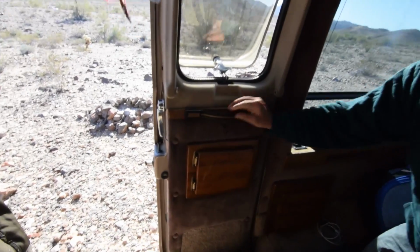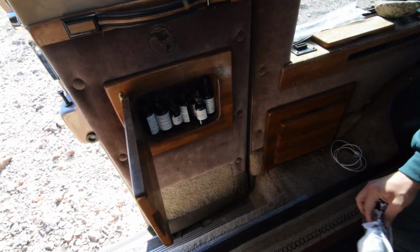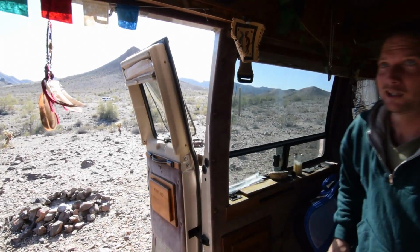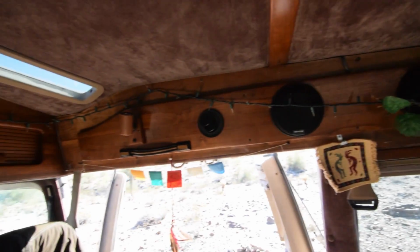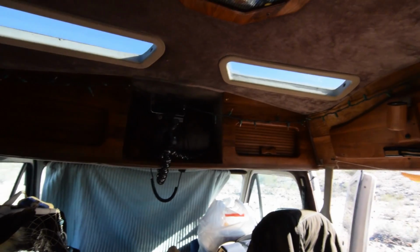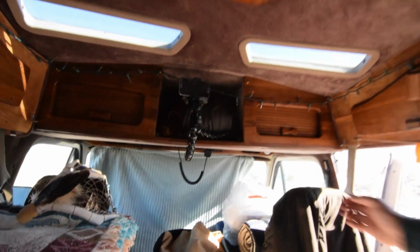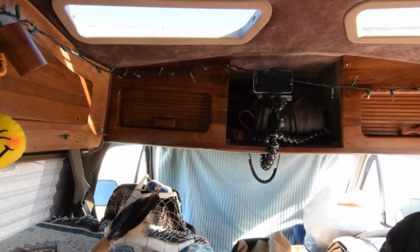I got my first aid kit over here, which mostly just consists of tinctures and things like that. So, yeah, I'm a big herb person and natural medicines. And I've just tried to make it homey, decorate it, and speakers up here. Oh, I forgot to turn on my B cam. And you've got more storage up here. Yeah. It's food. I got lots of food storage in here. It's packed in food. Nice. Clothes.